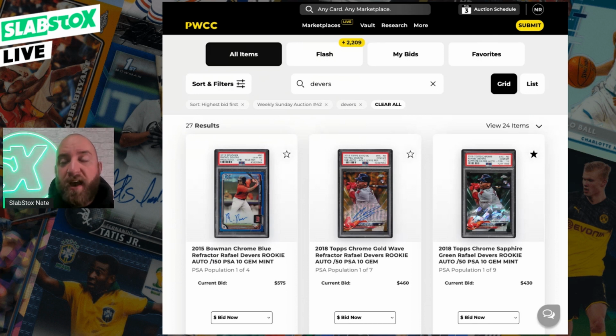So if you are a Devers fan, if you are a Boston Red Sox fan, or if you're just a fan of really good players and think you might be able to get something on the cheap, there's a ton of Devers, and you might be able to find a steal or two in there because this person is selling their entire collection.